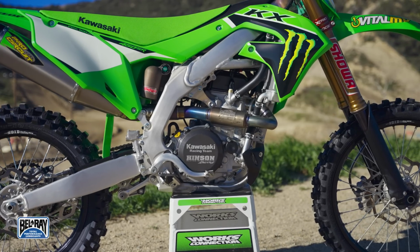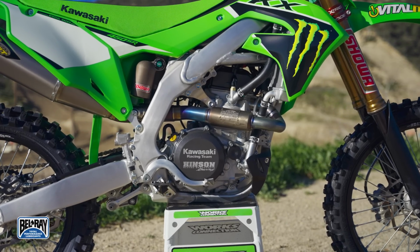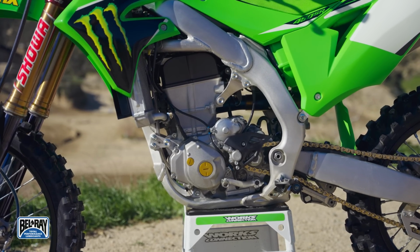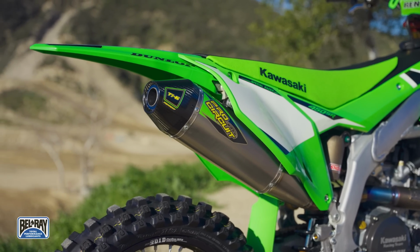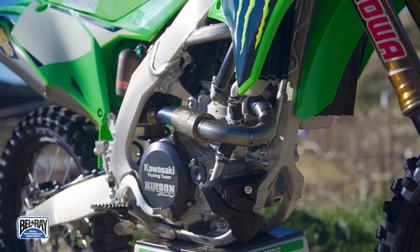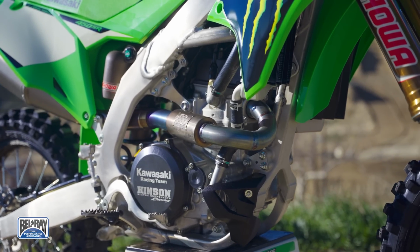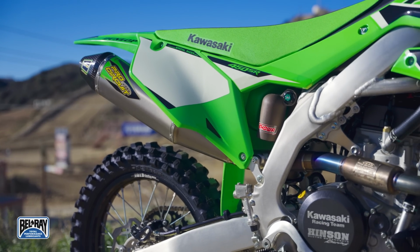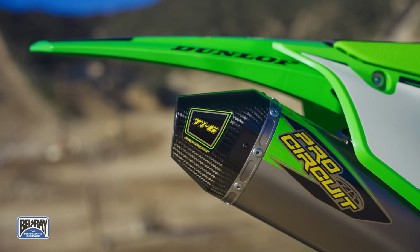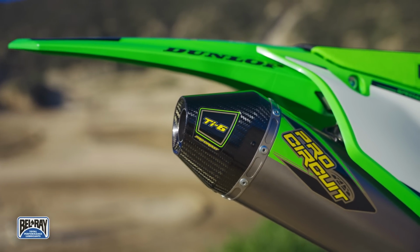But then you get into the performance aspect where you're getting some extra power. You've got a cylinder head that has different porting spec than standard. You also have some ECU mapping that's been changed specifically for this bike because it also has a full Pro Circuit Ti-6 exhaust system. And unlike some of the other special edition 450s we've seen from other manufacturers, it is a full system. It is a Ti head pipe, Ti can, etc. So again, quite a bit there, a lot of performance boost.